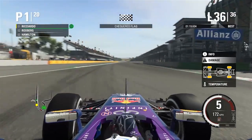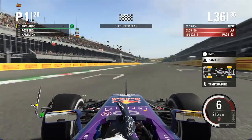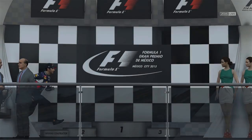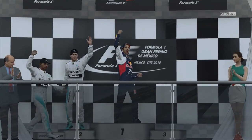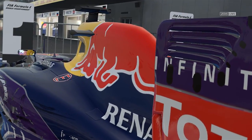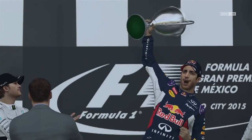We're having a massive tank slapper moment, but we are going to come across the line to win the Mexican Grand Prix in dramatic style, drifting through the final corner, and both Mercedes right up our chuff, and even Sebastian Vettel as well was right there. So we managed to hold all three of them back, but we were really running out of tyres there, and that was an absolutely fantastic race, and I really enjoyed that. That final lap was absolutely madness, but we really did drive well today.